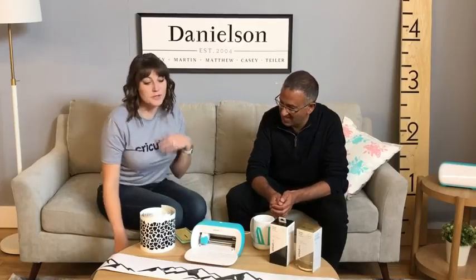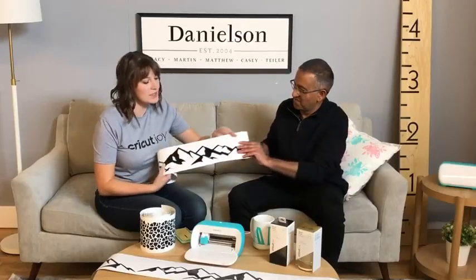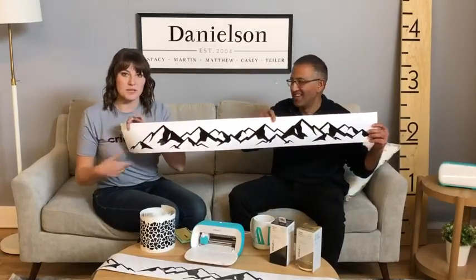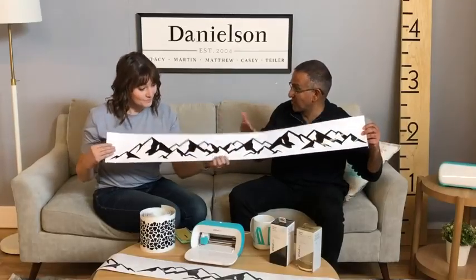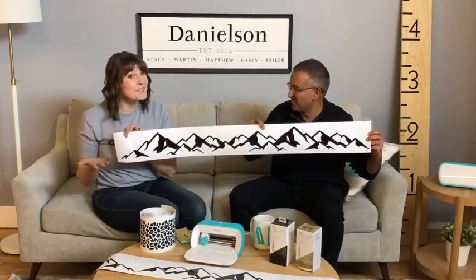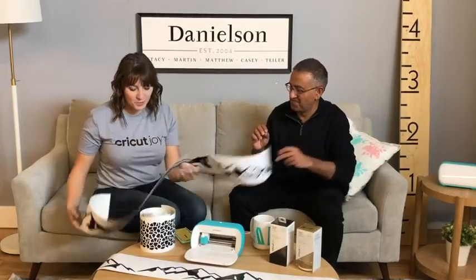That's right. So in order to cut these longer lengths, we had to basically redesign the machine and redesign the material to make smart materials. And so as you said, we can cut things up to 4 to 20 feet. What we mean by that is you can cut one image up to 4 feet, one continuous design. So this is one continuous image that is 4 feet long. And you could not do this with the current machines today. No, because you have to use a mat. And our mats are only up to 24 inches.